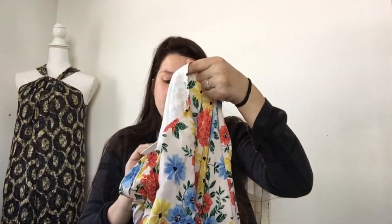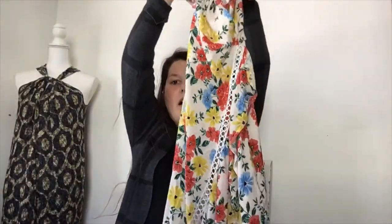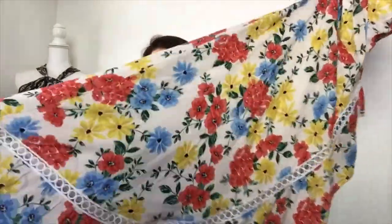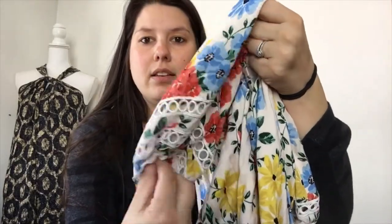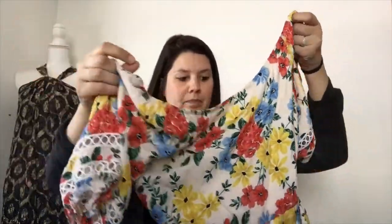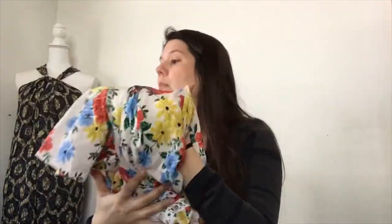Okay, so this is Lost and Wander, new with tag, size small. This actually gives me Farm Rio vibes. I had a dress just like this, almost exactly the same. It has a tie, has the ruffle, floral detail, really cute little sleeves with like see-through, lined the entire way. It actually does wrap through. It's not like a faux wrap, it actually wraps. Really cute. New with tag.